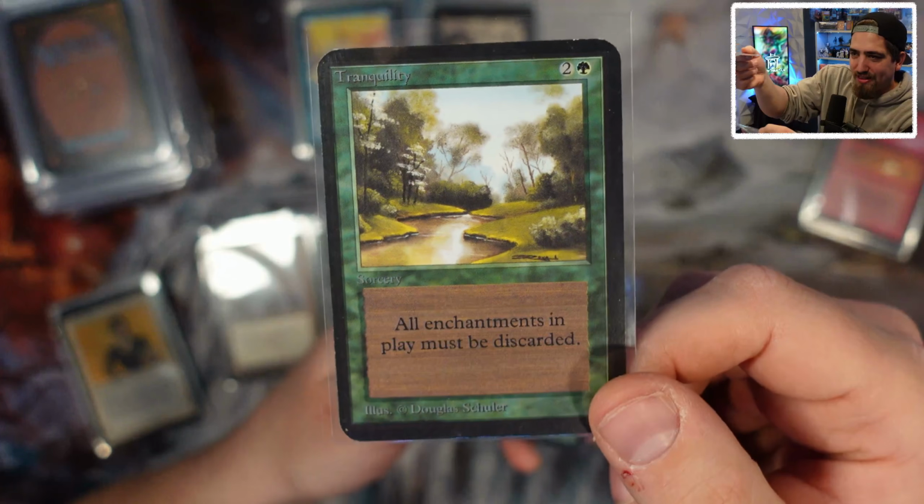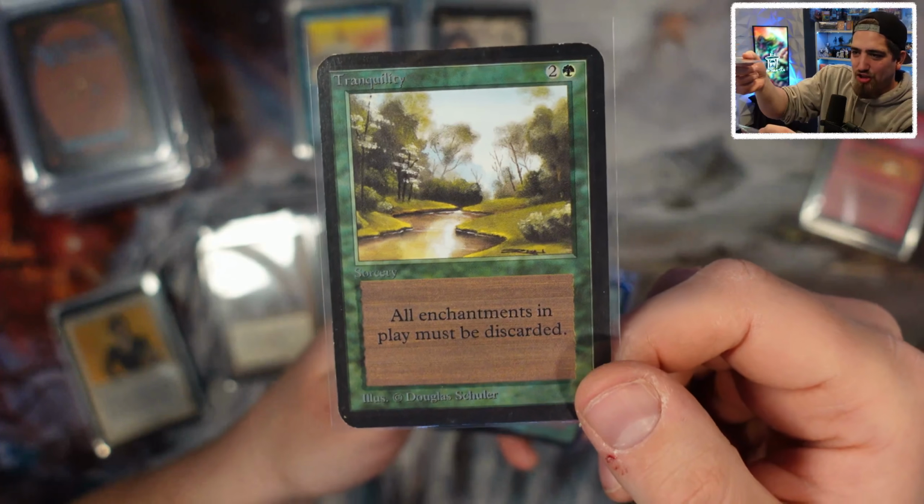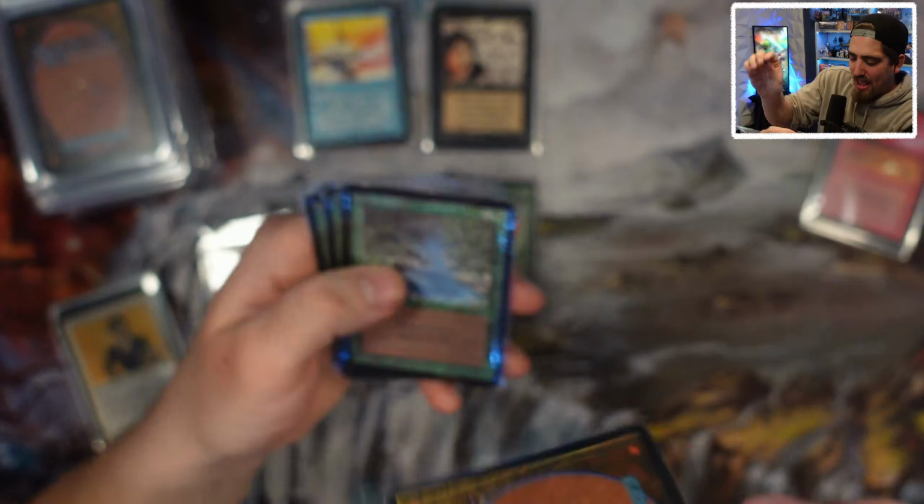Tranquility, look at that thing. Look at the size of the text on that. All enchantments in play must be discarded.